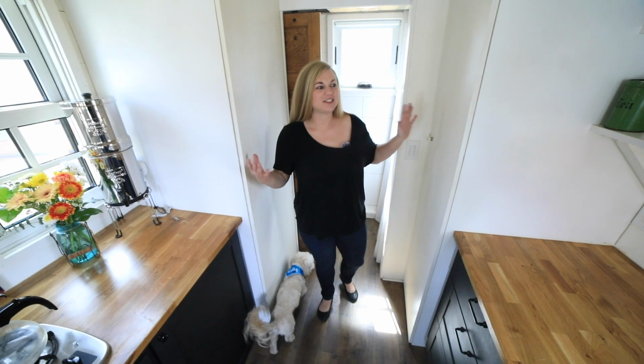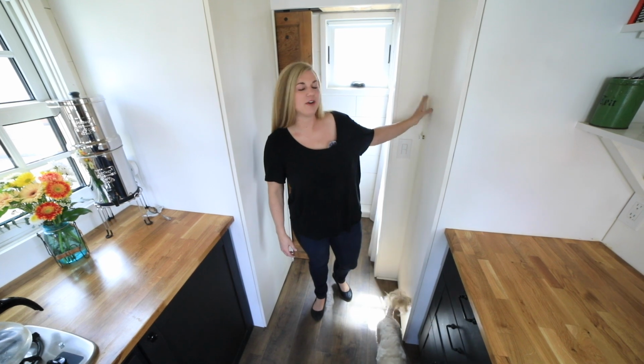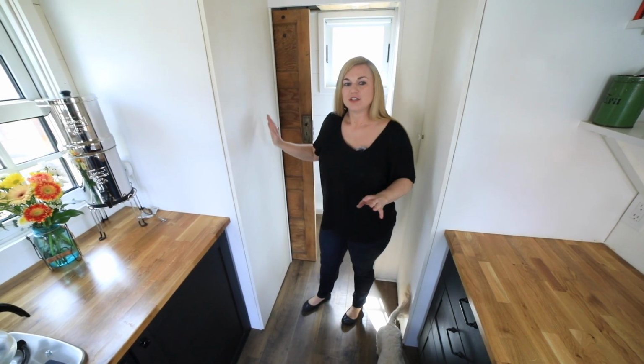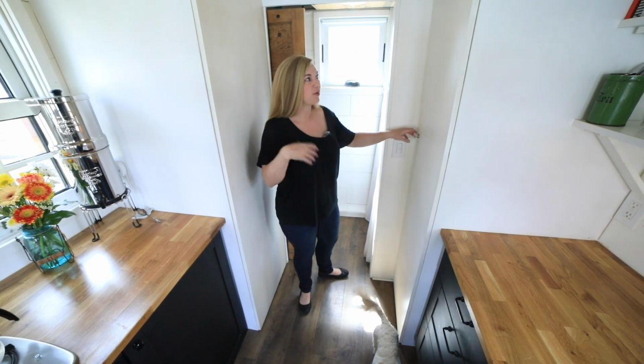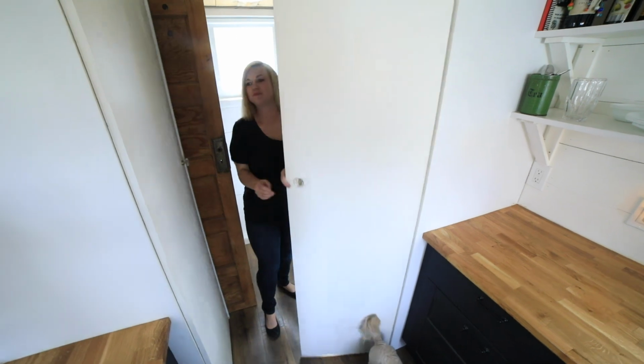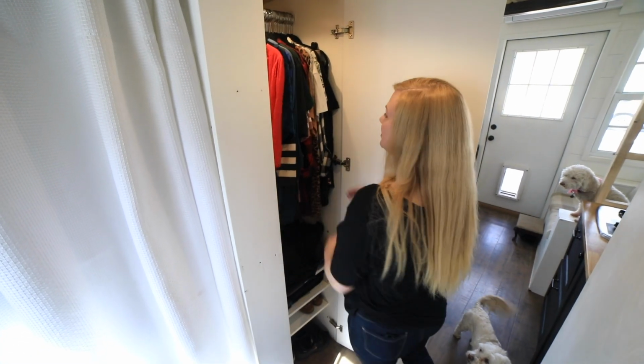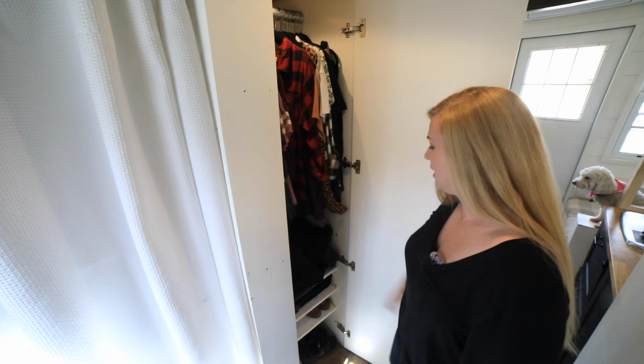In my tiny house, I still feel that I have a ton of closet space. This one's about 1.5 feet, and this one's 2 feet. So for 103 square feet, I have plenty of storage. And if you want to come look, I'll show you that I have way more space than I even need. So clothes, and I have plenty. I mean, honestly, I could put in double what I have.